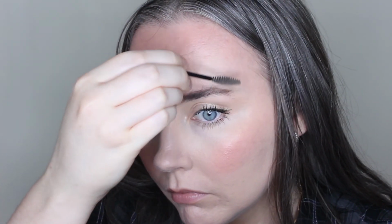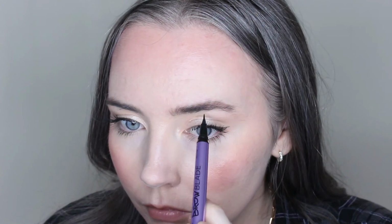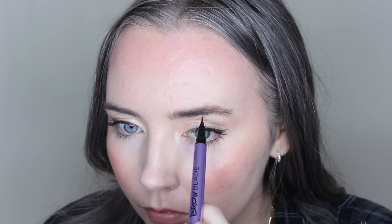I'll go through any sparse areas and take my brow blade, the ink side pen of it, and just flick through the bottom. You can add individual little hair strokes to places in the bottom where your eyebrows might be a little bit sparse. If you get really good at it, you can also add some more to the front, which I try to do to make my eyebrows look a little more symmetrical, but it's hard to do. They're just not that symmetrical.